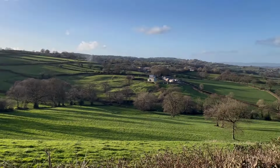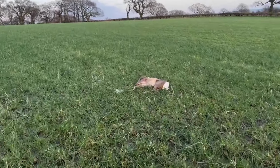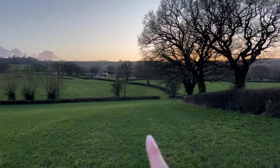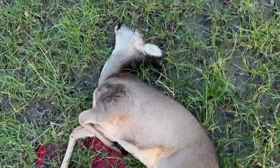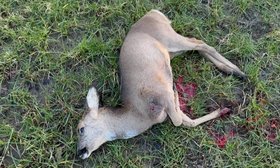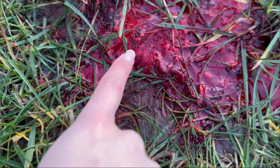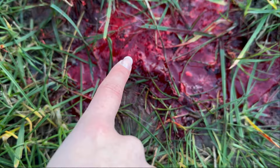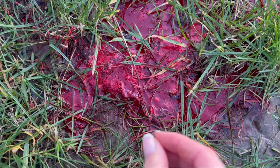So here she is. So there's the high seat in that tree. Here's the doe. So if you have a look at the blood, see how it's really frothy? That shows that you've sort of heart-lung shot it because of the frothiness that's in the blood.